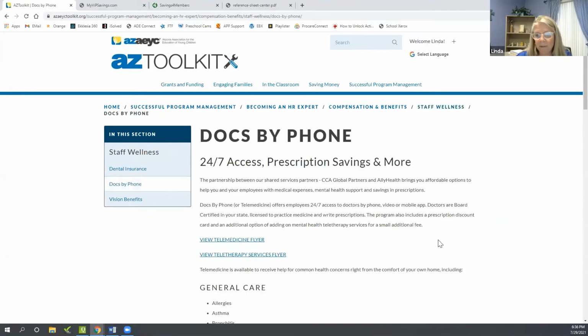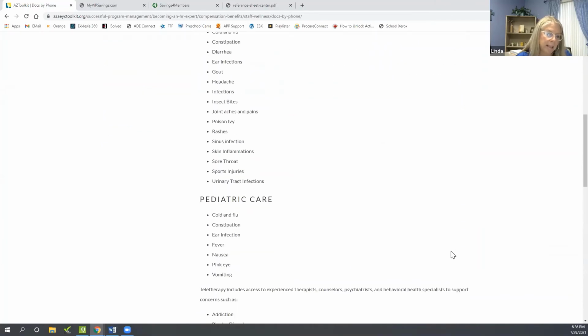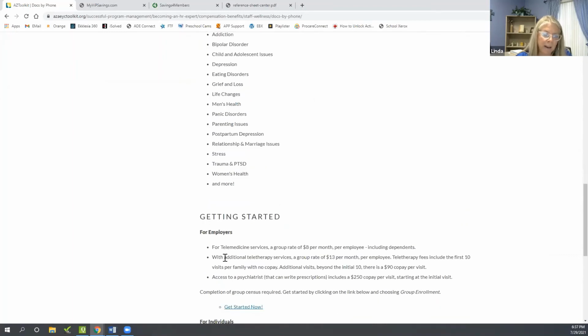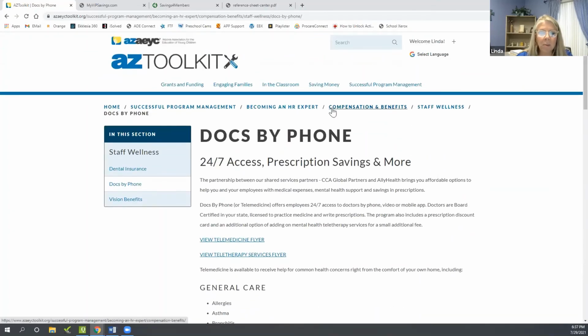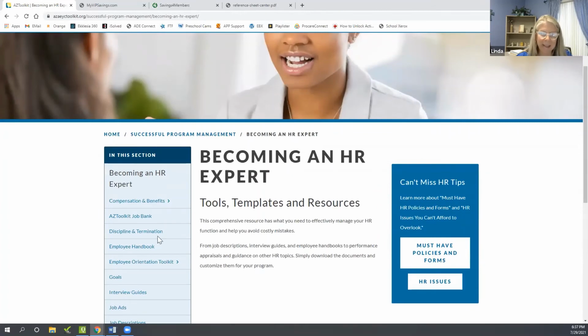If you don't offer benefits to your team right now, you should really check this out, because it gives them telemedicine for a very, very modest price of $8 per month per employee. So this is really worth checking out. We want to make sure that we keep our employees happy, because turnover is expensive and it's bad for kids when they lose their teacher that they have a strong relationship with.